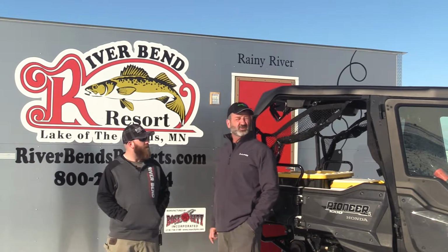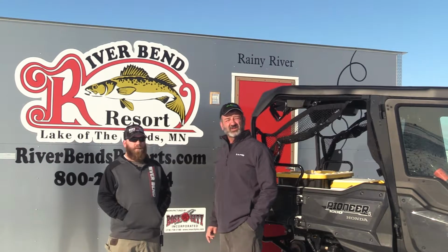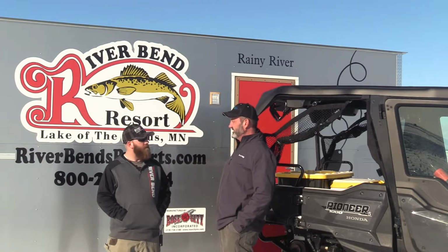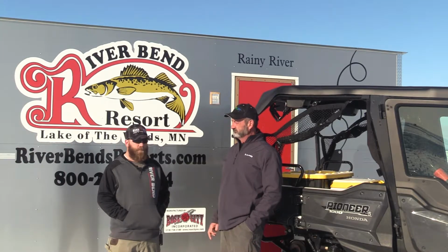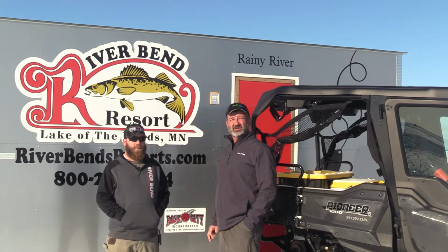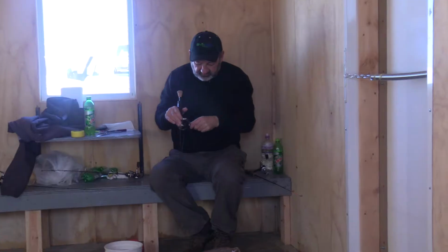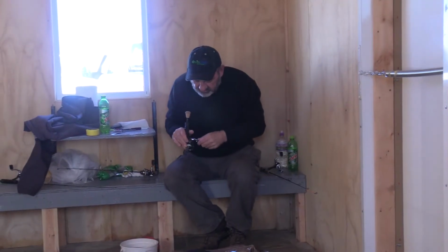Well, that being said, we're getting towards late afternoon and running into evening. We're going to hope for another little run and finish off our limit. We must have 7 or 8 in the pail now, which is good enough. We're going to keep at it and hopefully showcase a little more of what Lake of the Woods has to offer. Well, he's acting like he's got shoulders.